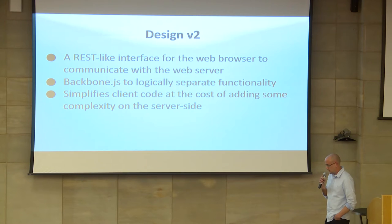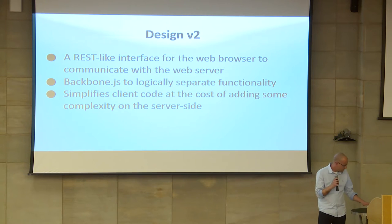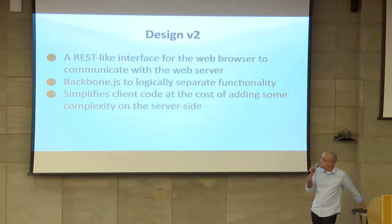Now, the effect that has is it simplifies the code on the client, but unfortunately it makes things a bit more difficult for us on the server, because now instead of asking the server to move the filter wheel to a specific position, we just send it the position we want it to be in. And the reason for that is that one of the assumptions that Backbone.js makes is that your API endpoints need to follow a RESTful design.